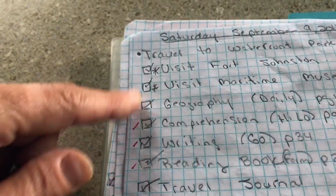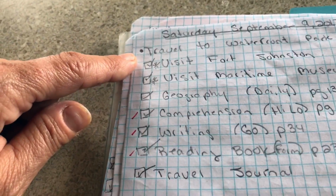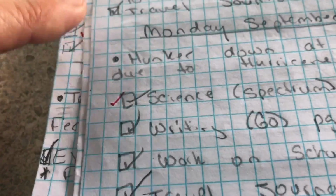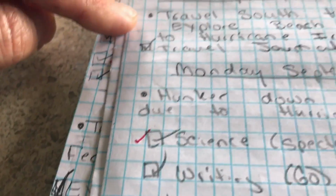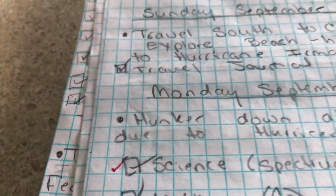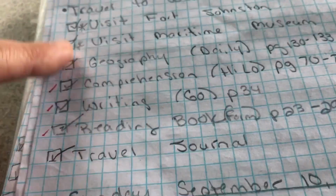This is pretty much what a typical day looks like. I like to keep a note of what we did that day. So we would travel to the waterfront. That's why sometimes he doesn't get to do as much in the day, because that was a busy day. That was the day of the hurricane. This particular day, we just took a day to explore and see some stuff, and then I'll talk a little bit more about that. But these are basically things that he did for school on that day.